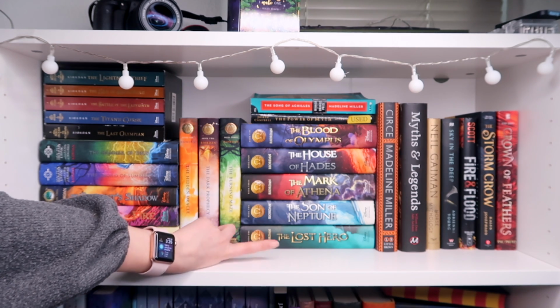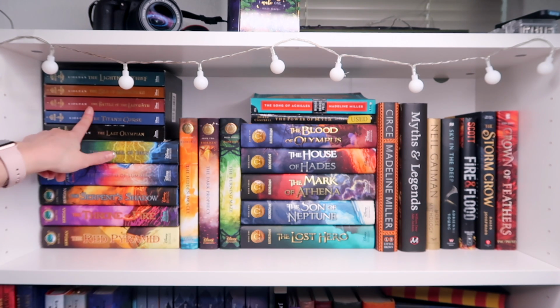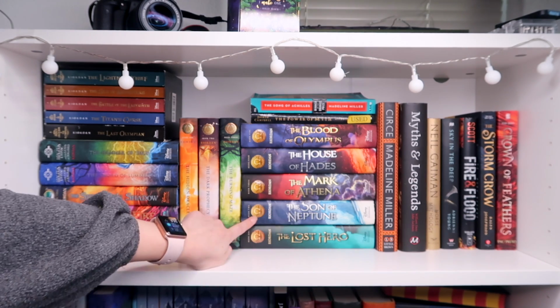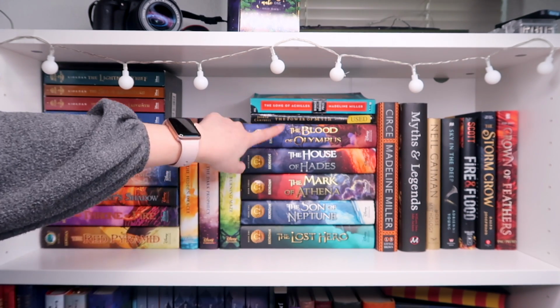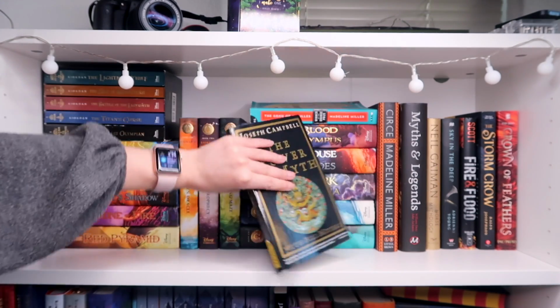And then we have the Heroes of Olympus. Yeah, did I call this the Heroes of Olympus series? Because I meant Percy Jackson and the Olympians, but this is the Heroes of Olympus series. The Lost Hero, Son of Neptune, Mark of Athena, House of Hades, and Blood of Olympus. And then here we have some non-Rick Riordan stuff.